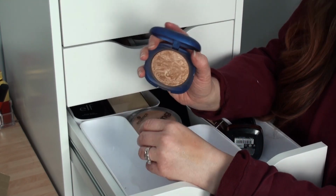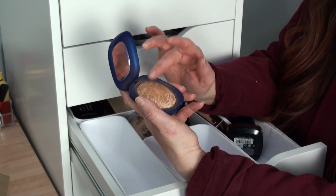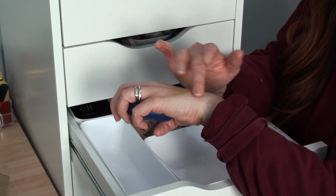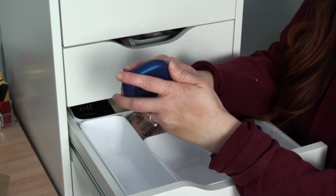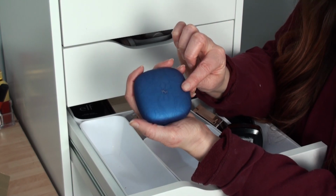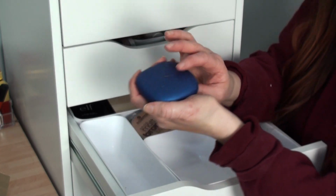I absolutely love this. If you want the Bronzer Reloaded, but that's less glittery and more just like a glow, that's that one just there. It's subtle, but it's a really, really nice colour. It works for my skin tone and the packaging is really, really pretty as well. And I know that shouldn't matter, but it does.